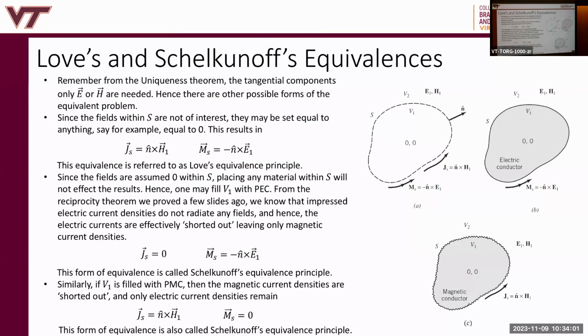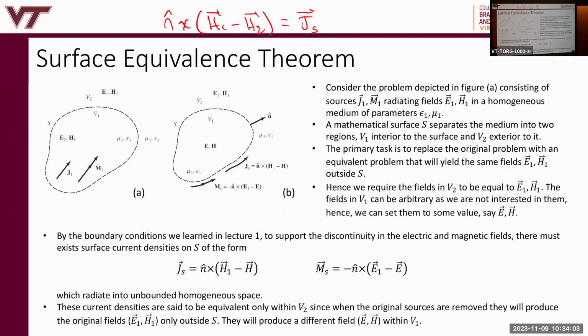Now we have the freedom to change E and H inside. We can make them whatever we want, because we're only interested in E1, H1 outside that was originally radiated by the original sources. So now I've gotten rid of these sources to find these new sources, and I still get E1, H1 outside from these original sources, which is what I want to find. But I have just control parameters E and H inside, because I'm not interested in the fields inside. So I can make them whatever I want, right?